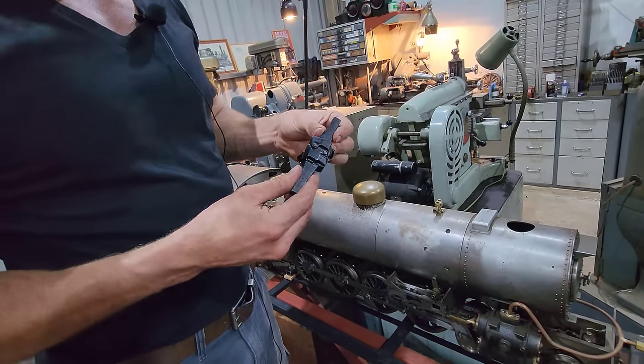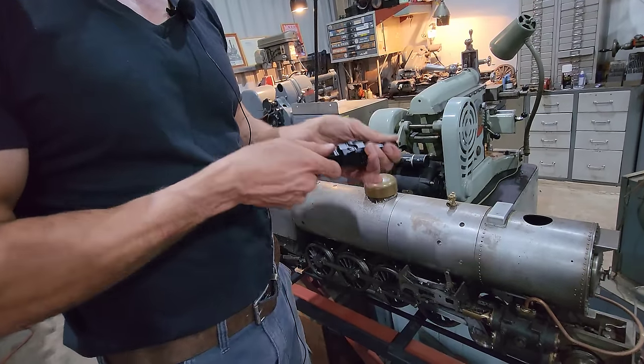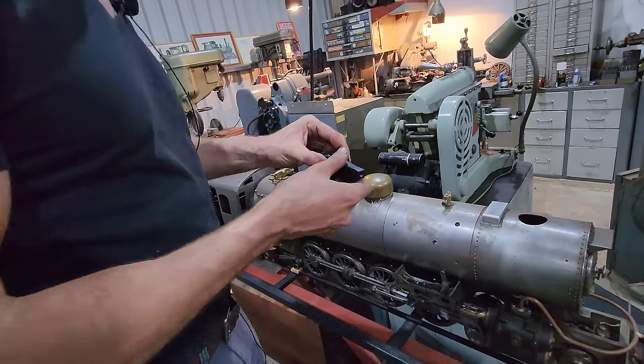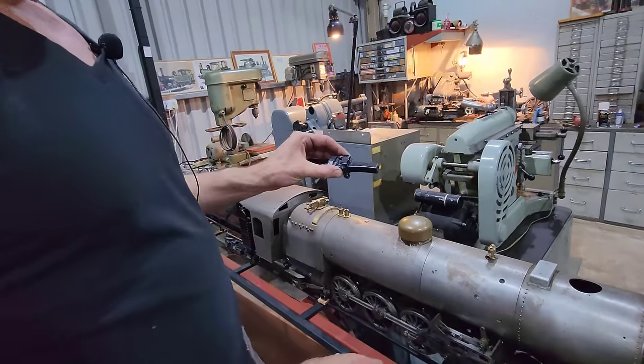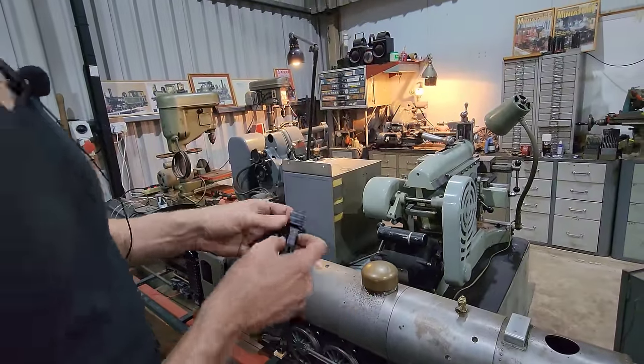Can you put them together? And it won't go anywhere. A train holds hands. It's incredibly strong. So that's the couplers for you. Uncle Nick made this and similar, and he machined this himself. He made that from solid. Nick made mini engines. That's incredible.